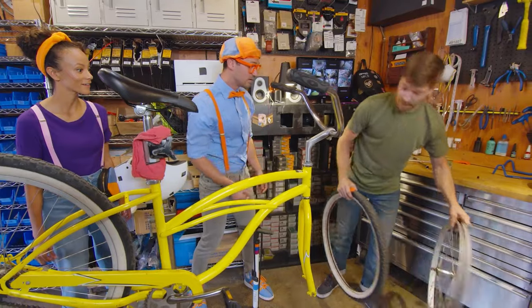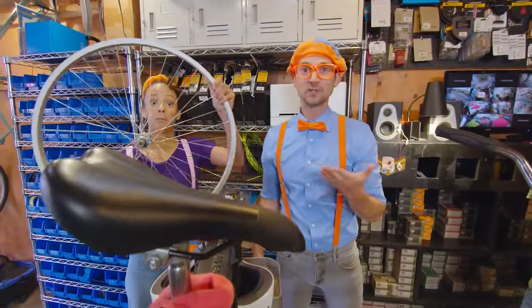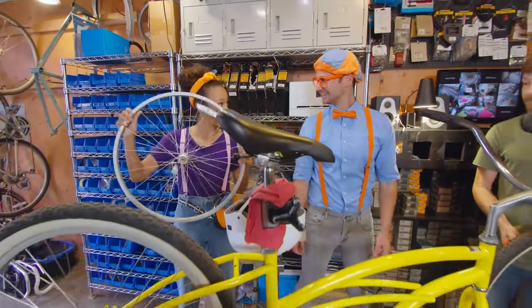Can I see the wheel? Whoa, check it out, Mika. Wow. A bike wheel with no tire. Yeah, look, a big circle. Yeah, cool. This is really cool. And it's actually kind of light. Yeah.